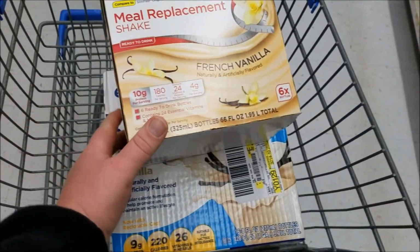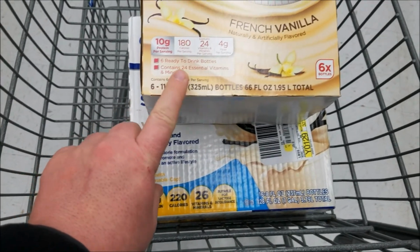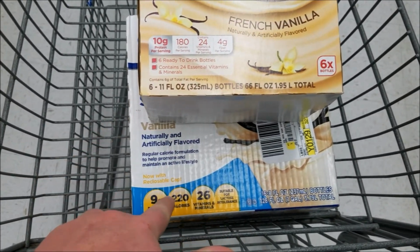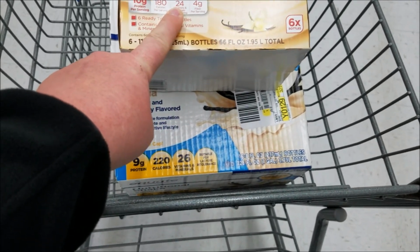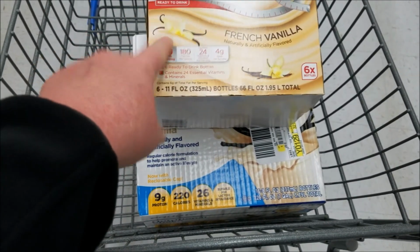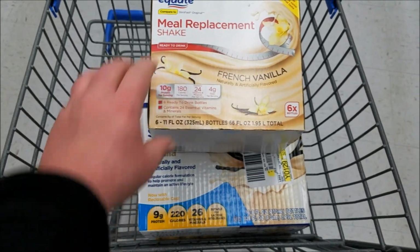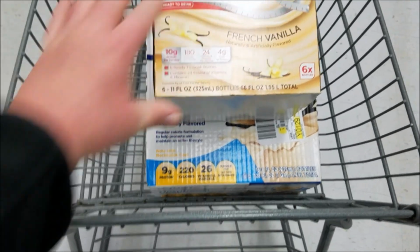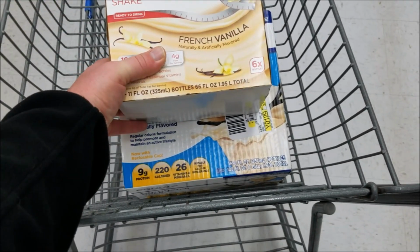All right, if you compare it to their brand equivalent in the Slim Fast, you can see that it's only 180 calories versus 220 calories. This one has more vitamins and minerals. And oddly enough, the meal replacement Slim Fast has a little bit more protein. But you know what? That's fine because I get enough protein in the morning. So yeah, definitely going to go with the Ensure equivalent.